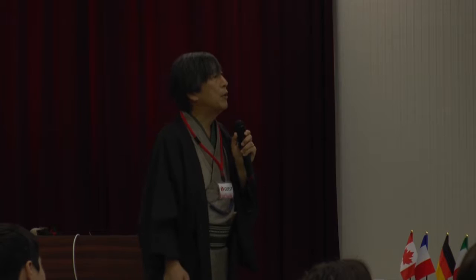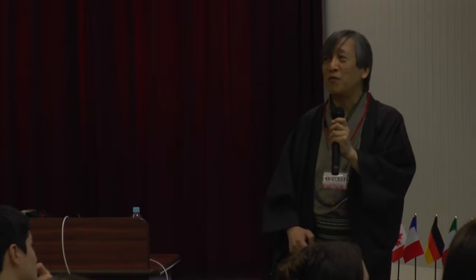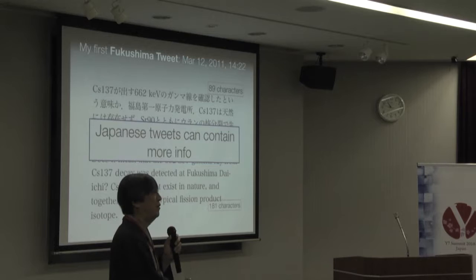And it would have required 180 characters, which exceeded the 140 character limit of Twitter. So, as you can see, the Japanese tweets can contain more information, which made it a very useful means of communication to people after the accident.